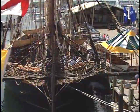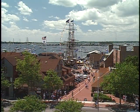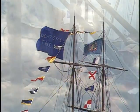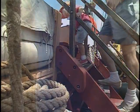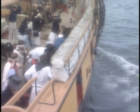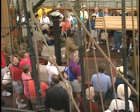Today, the towering presence of Niagara is a magnet for crowds of curious onlookers. As Pennsylvania's goodwill ambassador, Niagara promotes the Commonwealth and its rich past to the hundreds of thousands who board her each year. Visitors can learn about the War of 1812, the Battle of Lake Erie, and the operation of square rig vessels.